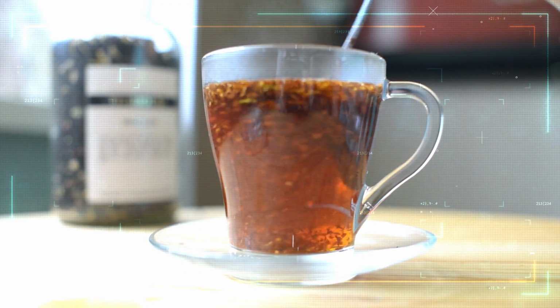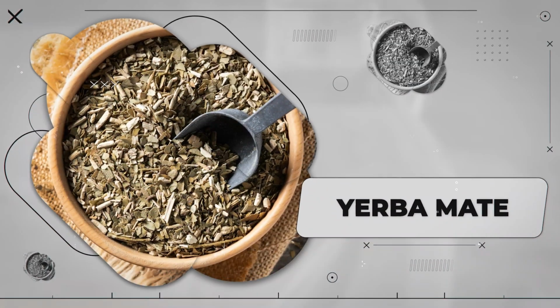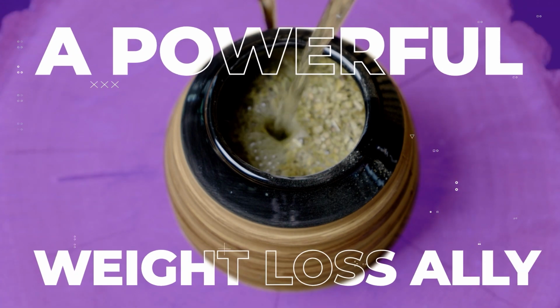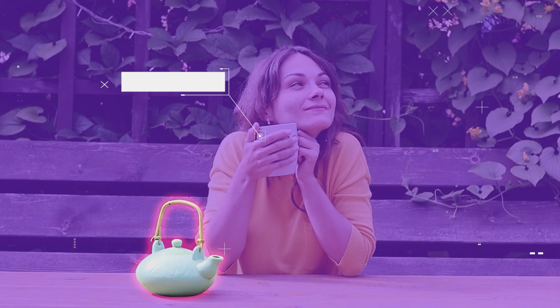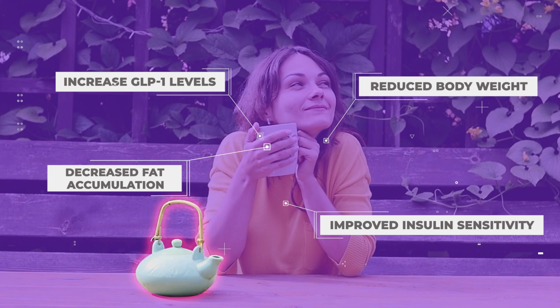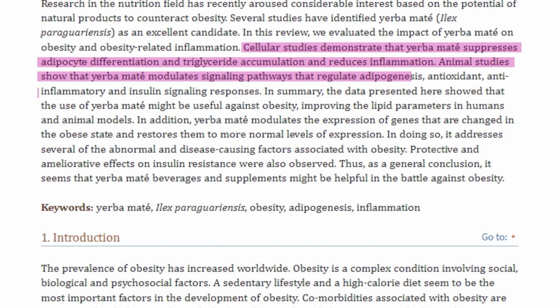Now, let's look at how a unique drink can mimic these weight loss drugs. This leads me to a South African tea called yerba mate. One study showcased yerba mate's potential as a powerful weight loss ally. Researchers discovered that yerba mate significantly increased GLP-1 levels, reduced body weight, decreased fat accumulation, and improved insulin sensitivity in obese mice. This Brazilian study measured changes in gene expression related to fat storage and inflammation.